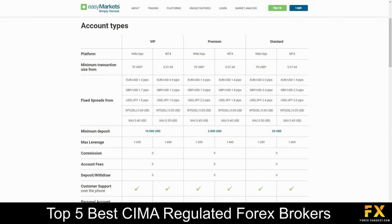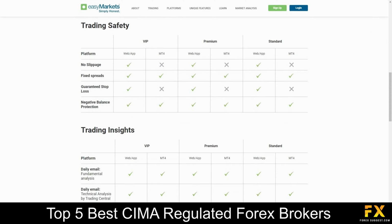Their accounts are available on standard, VIP, and premium accounts with fixed spreads, lower minimum deposits, no commissions, over-the-phone customer support, a variety of trading safety and insight features, and more.